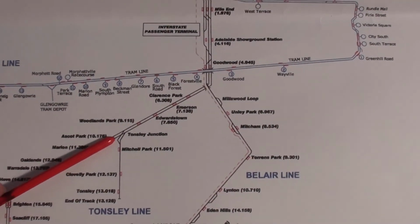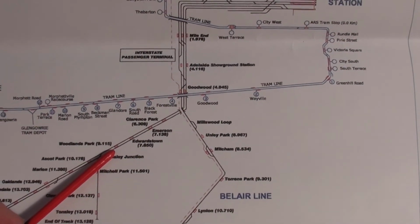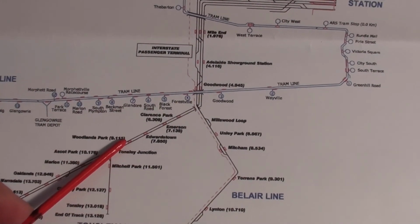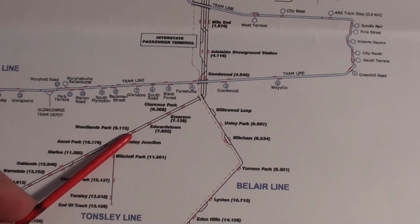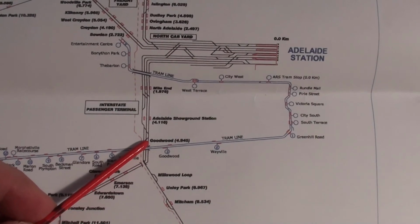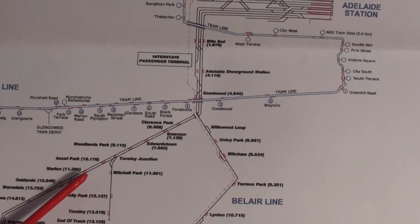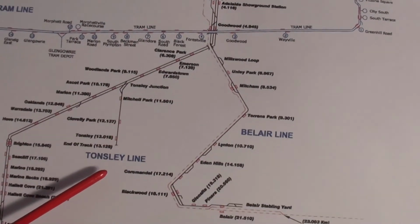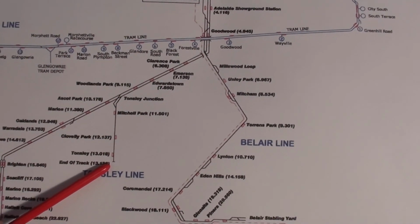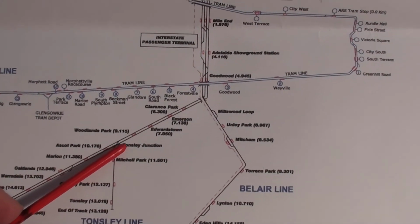We come then to Woodlands. Woodlands should be a station where passengers are informed that they should change trains, so trains should stop there all of the time, just as trains should stop all of the time here at Goodwood or Adelaide Showgrounds, so that transfers between trains can occur. This is the current Tonsley line. You can see it's a single track. It only becomes a double track at this point through there.